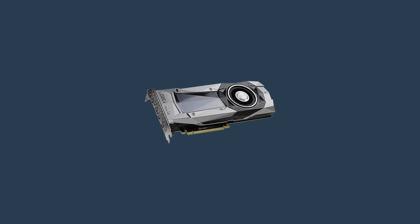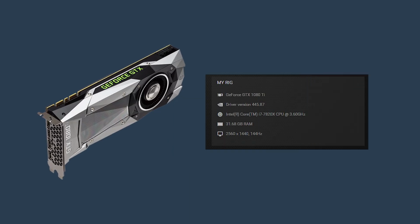The GPU I got was a 1080 Ti, because I also wanted this computer to do some gaming.